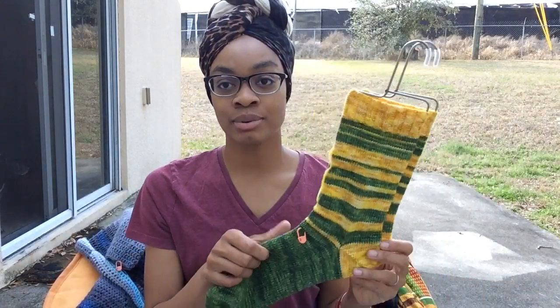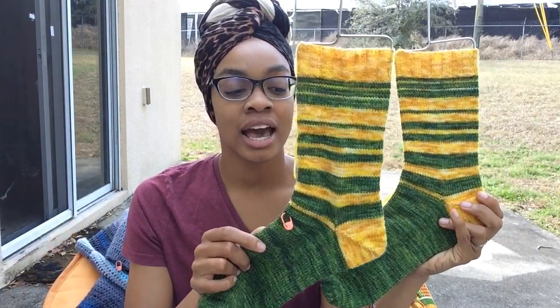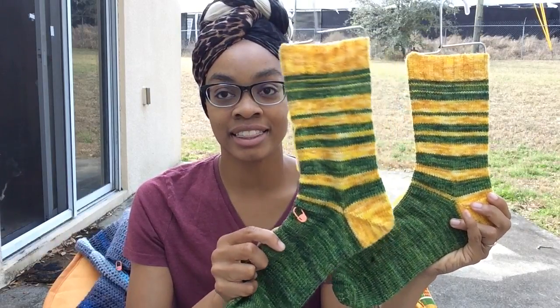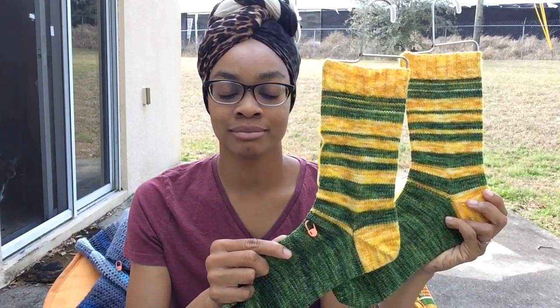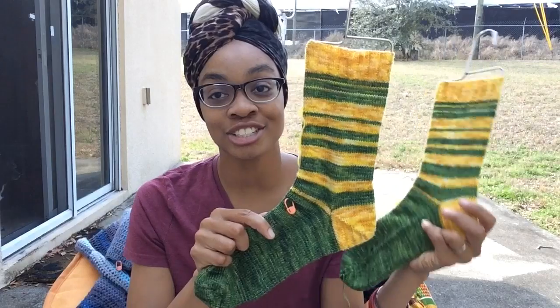I do have 2 finished objects. The first is my pair of pie socks. Now, let me just show them to you guys. So last week, here's the finished pair. And last week, I had discovered that I knit this one, the second sock, 4 stitches too big by some blip in the space-time continuum. I managed to do that.